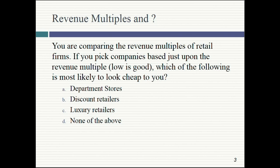I'm not going to give away the game, but let's suppose you did this across all retail companies. I want you to tell me, if you just looked at the EV to sales ratio, what kinds of companies are going to look cheap to you because they have low multiples of revenues. And I'll go down the list, and as you go down the list, think about what it is that causes differences in revenue multiples across companies. So here are the choices: department stores, discount retailers, or luxury retailers. Who's going to look cheap just based on EV to sales?